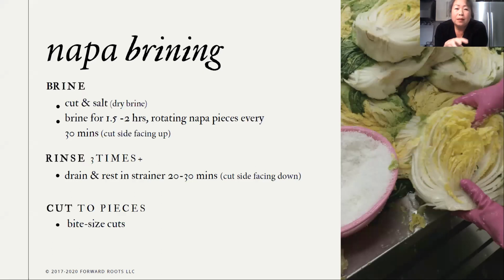And then once the brining period is completed, you're going to rinse your produce a few times, 3 to 4 times. And what this does is it removes the excess salt and any type of dirt or sand. And after that, you want to let it drain and rest about 20 to 30 minutes with the cut side facing down. And then you can go ahead and cut it to pieces.